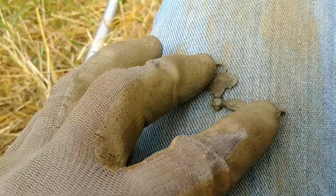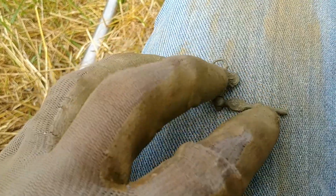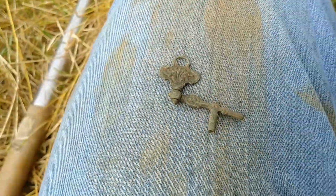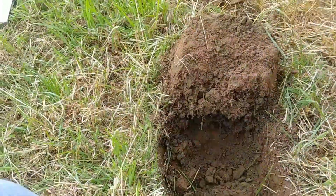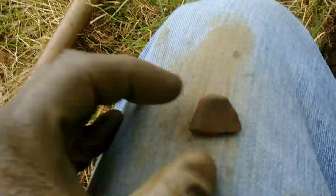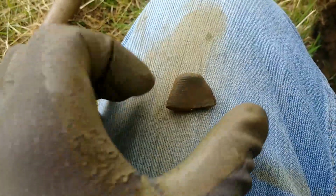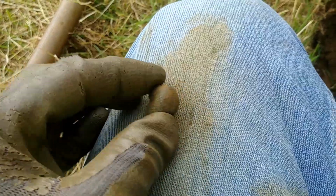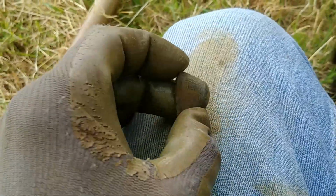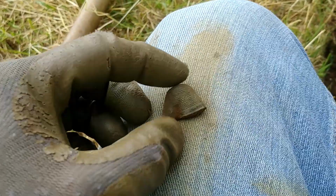Yeah, strange. I'll have to put that somewhere where it's not going to get broken, won't I? So a 13 signal here, quite shallow again, a couple of inches, 3 inches maybe, and a little thimble. I haven't had a thimble for a while. Yeah, it must be, I don't know, a month or two maybe. Sadly not silver.